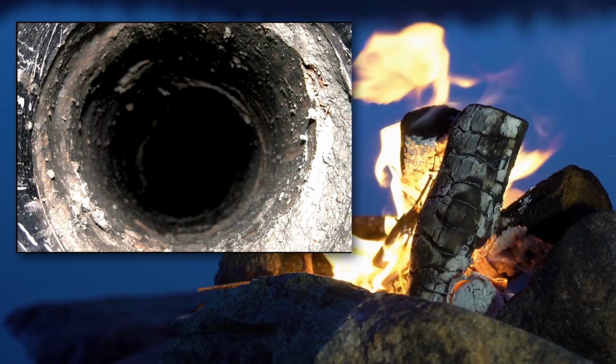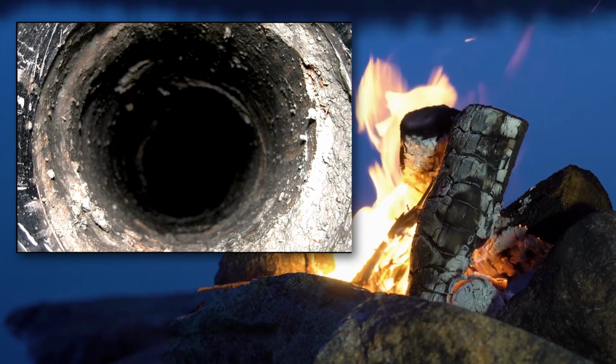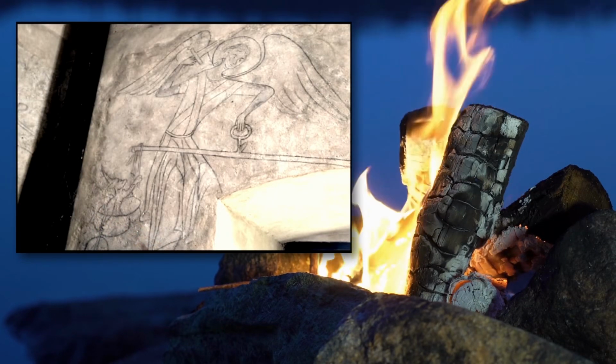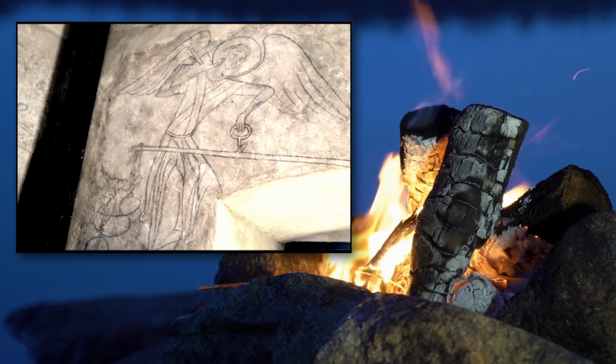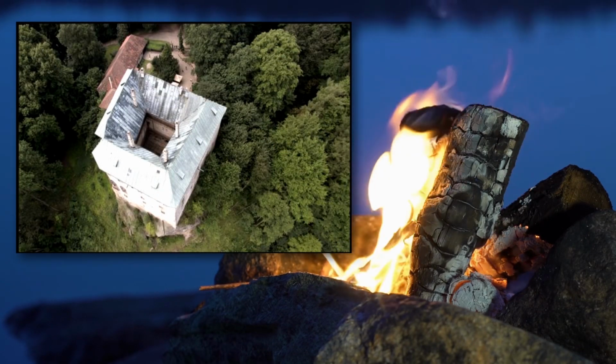They attempted to fill the hole with stones and other things, but the hole seemed to swallow everything that was dropped down into it. The chapel was dedicated to the Archangel Michael, who is known as the leader of God's army against the forces of evil. The chapel was built directly over the hole.